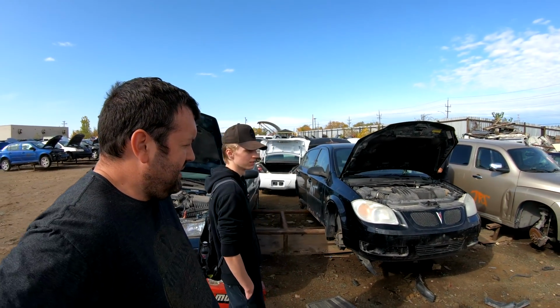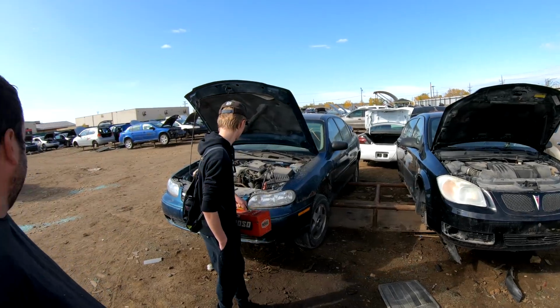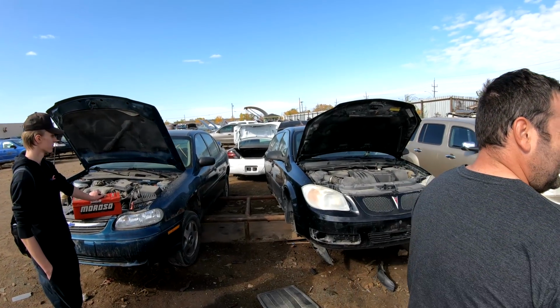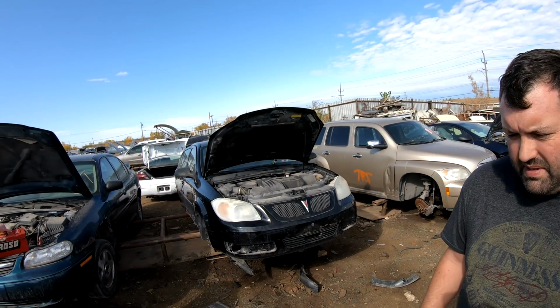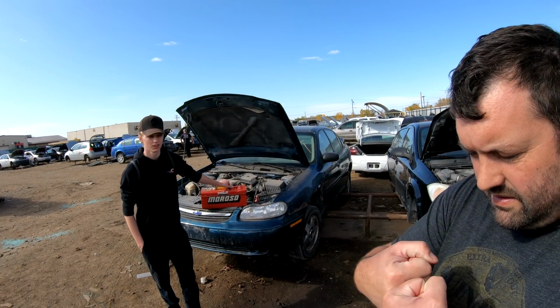For the video, what were you guys looking for today? A Gen 4 intake manifold and the bread box SS. And possibly the carrier out of an Explorer 8.8. He's upgrading to 31 spline axles, so he needs a 31 spline carrier. Otherwise, it'll just go like this.